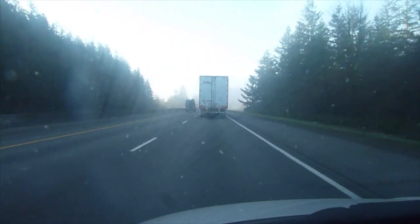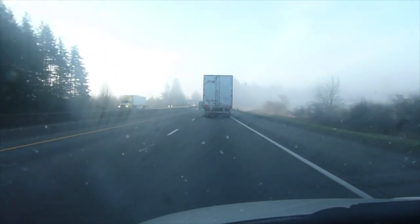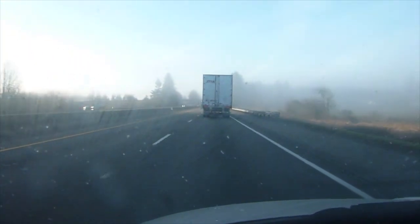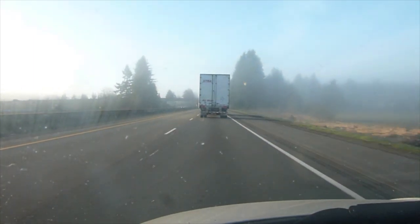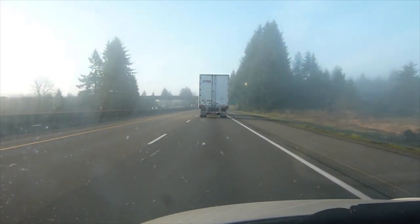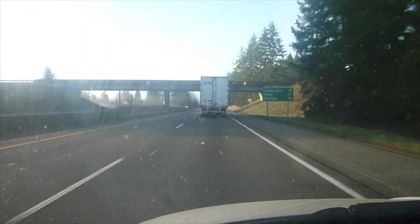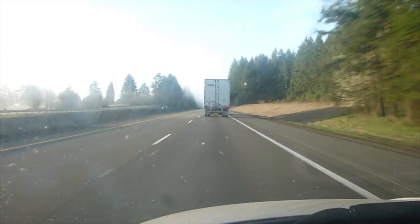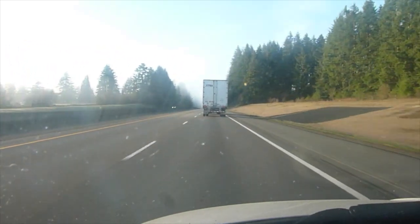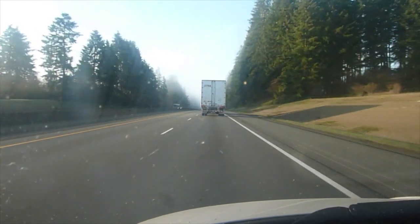I gotta open the window or something because it's steaming up in here. That's probably too loud. I'm trying to avoid running the air, because that will use up too much of my fuel. Castle Rock, 18 miles, 74 miles to Portland. Almost there, people. Well, almost to Portland, but I think I will keep going after Portland. This is fun! Whee! Good times!